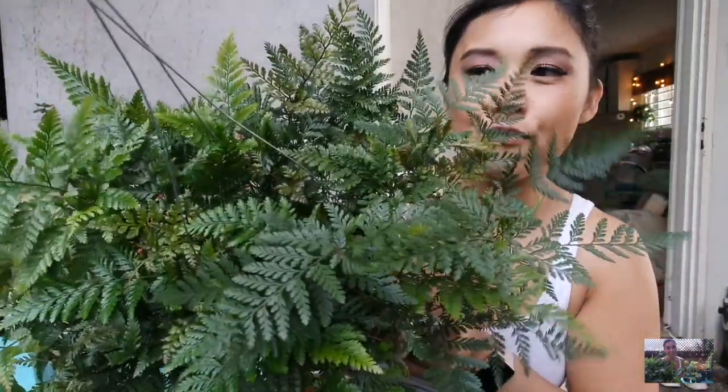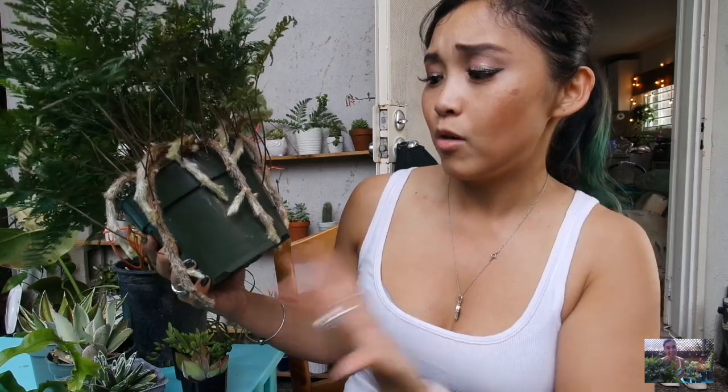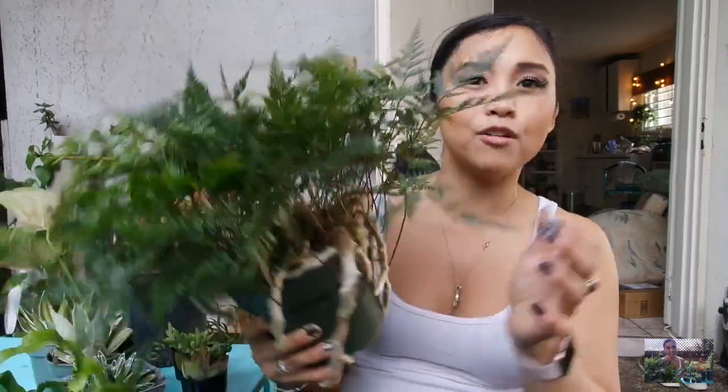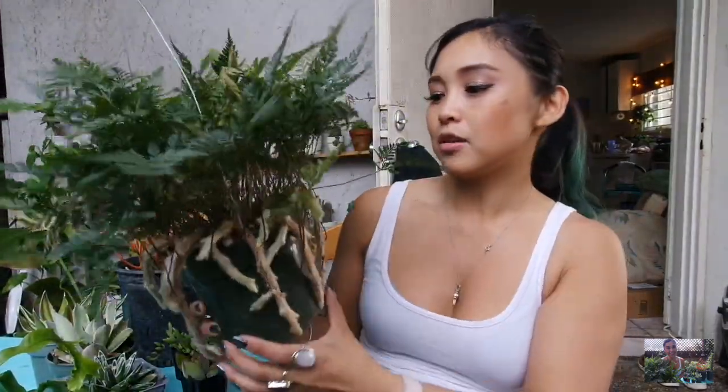But I love how full this is. I've never seen a rabbit foot fern before. Let me know down in the comments below if you guys have ever seen one of these ferns in person, because I haven't. And it was interesting because I also saw it at the plant nursery that I visited very near the flea market right after. They had this too. So I got this, guys, for $10, which I think is a really good deal. I love ferns. This one is nice and full, and I can't wait to see how I'm gonna style this in my collection.